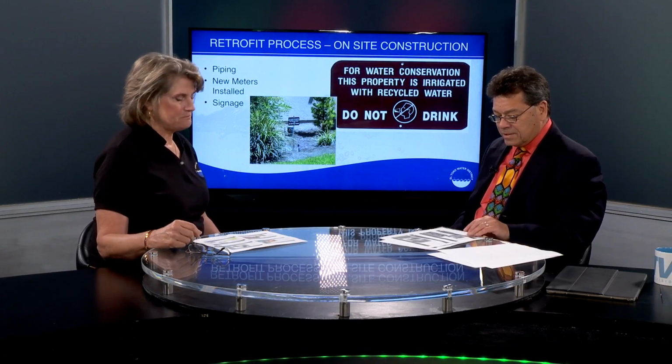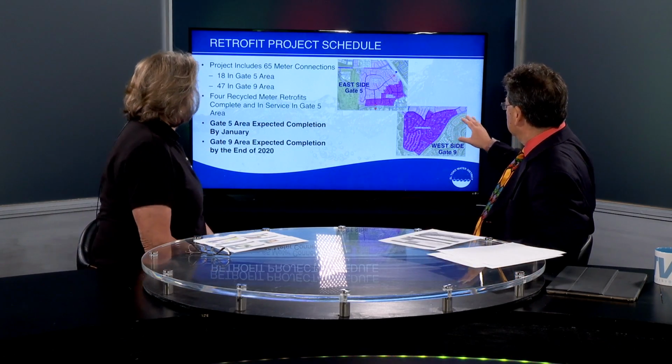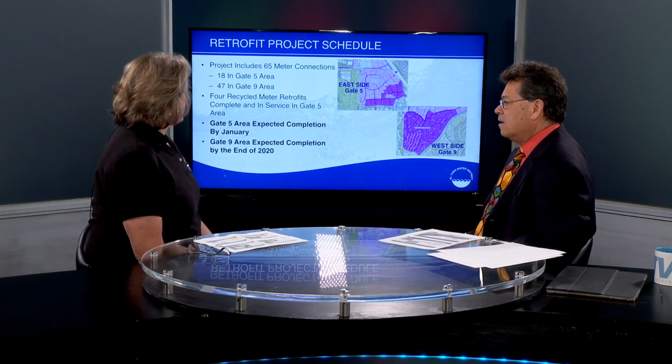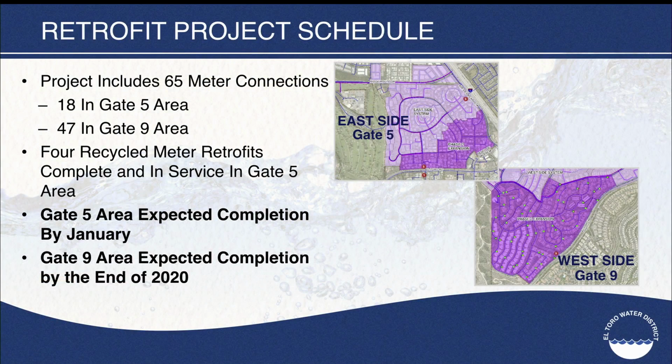Okay, all right. So this is still ongoing on the last slide here. The other areas that are going to be done, and a little more of a close-up view of what we showed in that first slide. As I said, we're going to be putting in 65 new meters, and 18 are going to be in gate 5, and 47 are going to be in gate 9. You'll be seeing our guys out there digging and getting things ready. Now, it's going a little slower than we would like. That always happens. Gate 5 is expected to be finished in January, and gate 9 is expected by the end of 2020.